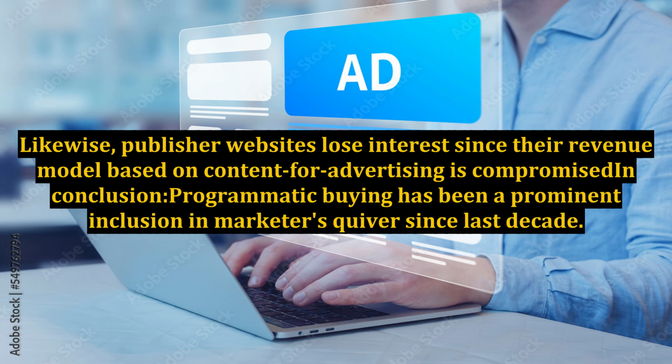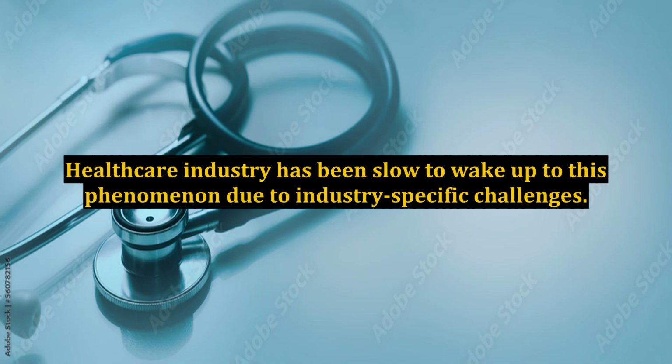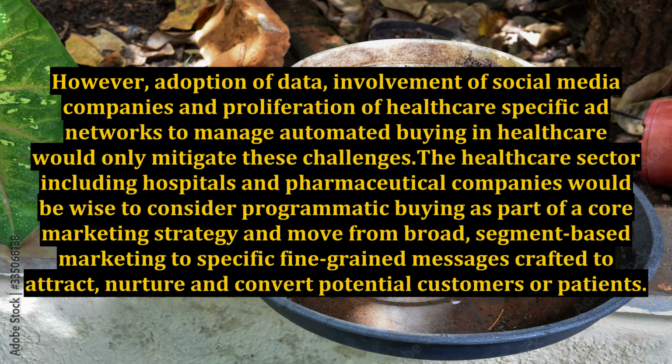In conclusion, programmatic buying has been a prominent inclusion in marketers' quiver since the last decade. The healthcare industry has been slow to wake up to this phenomenon due to industry-specific challenges. However, adoption of data, involvement of social media companies, and proliferation of healthcare-specific ad networks to manage automated buying in healthcare would only mitigate these challenges. The healthcare sector, including hospitals and pharmaceutical companies, would be wise to consider programmatic buying as part of a core marketing strategy and move from broad, segment-based marketing to specific fine-grained messages crafted to attract, nurture, and convert potential customers or patients.